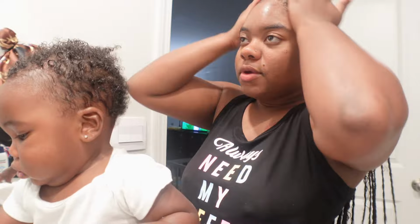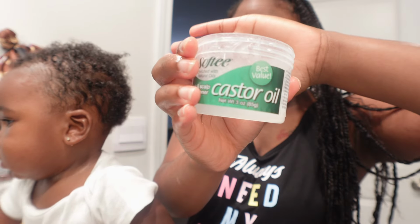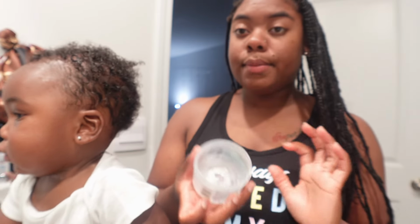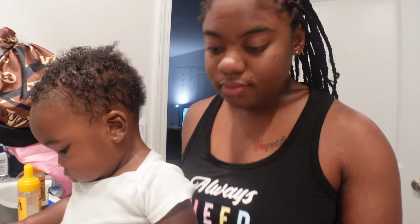And then I just always put the residue on my hair. And if you're wondering what I'm using, I'm just using the castor oil grease. I get this from the dollar store. Not expensive at all. You can get it from Walmart, I believe. Probably any drugstore. But you can get it from the dollar store.